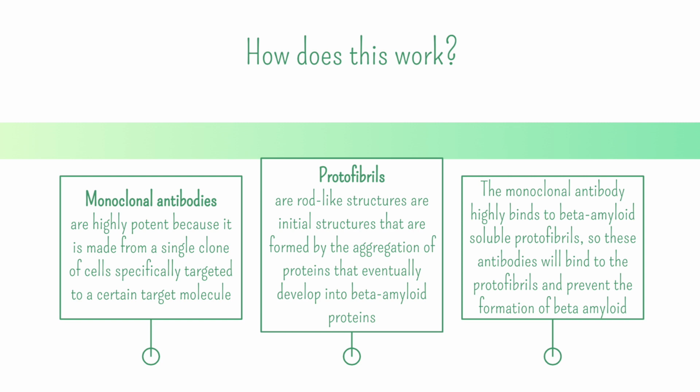A monoclonal antibody is highly potent because it is made from a single clone of cells specifically targeted to a certain target molecule. Protofibrils are rod-like initial protein structures that eventually develop into beta amyloid proteins. This drug works by allowing a monoclonal antibody to highly bind to beta amyloid soluble protofibrils. So these antibodies will bind to the protofibrils and dissolve the proteins and prevent the formation of beta amyloid in general. However, this still targets both insoluble and soluble beta amyloids.